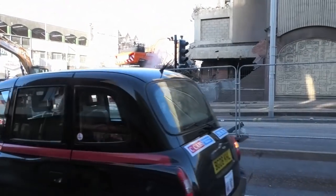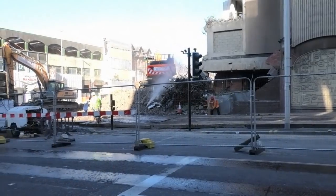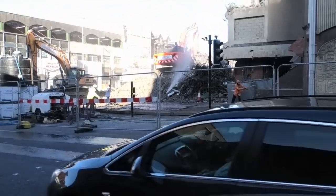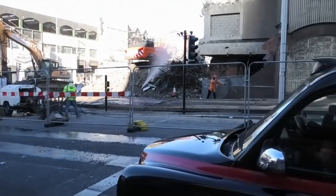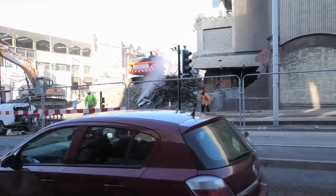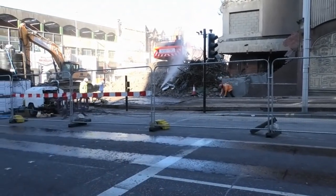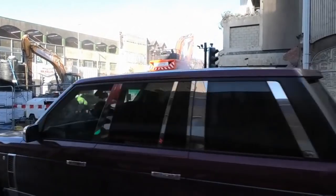Moving down to the front now, a view from the side, and please notice the water all being blown onto the building itself. A marvellous week's work here from these contractors taking this huge Wilco store down. Now this is all I can show you due to the winds, unfortunately.